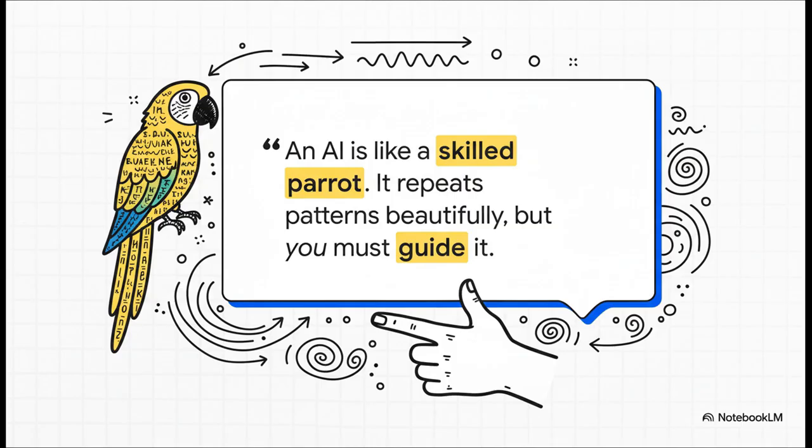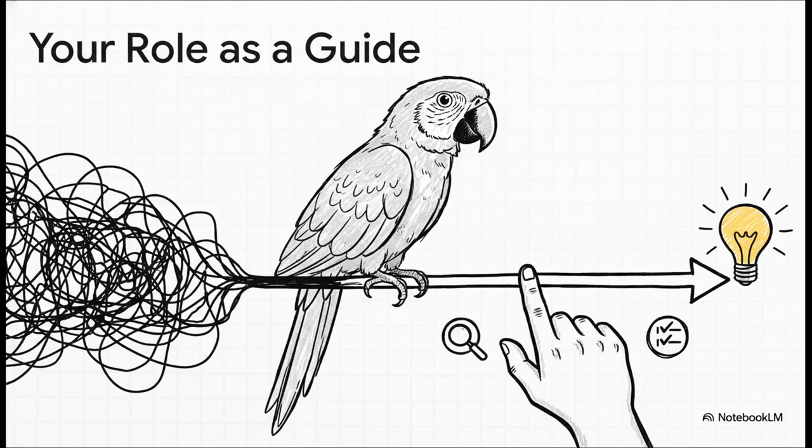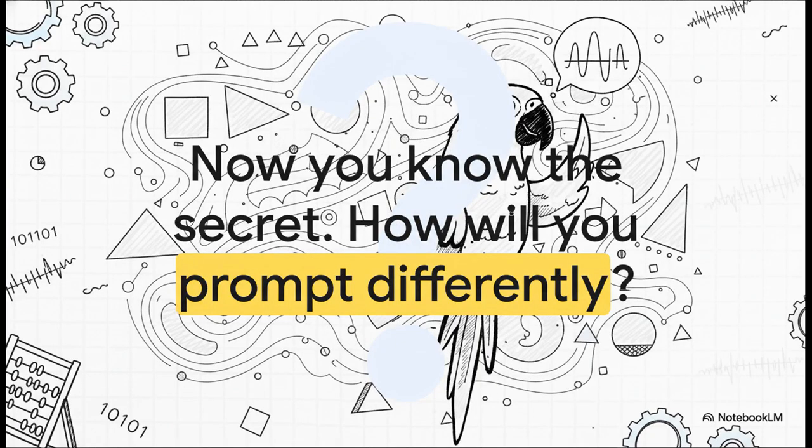It needs a guide. And guess what? That guide is you. This means you'll get so much better results when you stop asking it questions and you start giving it instructions. Be clear, be specific, provide all the context you can. You are not talking to a thinking mind. You are programming a powerful pattern matching machine, and a better, more detailed prompt will always lead to a better response.